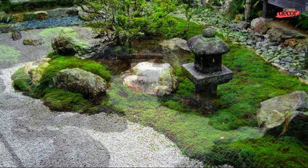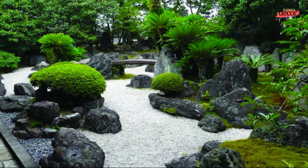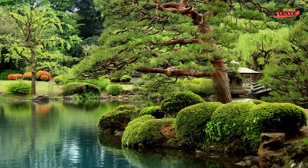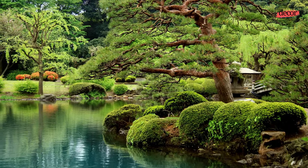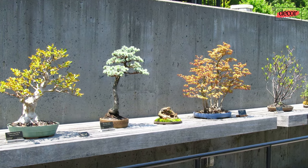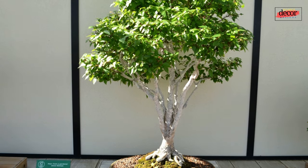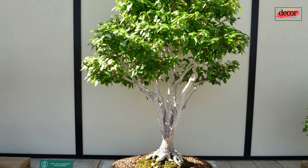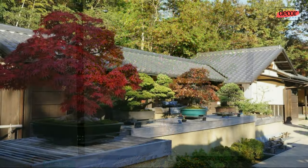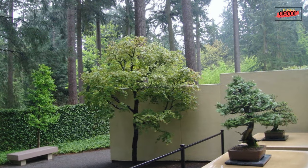How do I arrange my bonsai garden with Japanese style? Creating a Japanese bonsai garden doesn't require extensive acreage or elaborate landscaping. Even a small patio or balcony can be transformed into a sanctuary. Here are some key principles to guide you. First, simplicity is key. Avoid clutter and excess. Opt for natural elements like rocks, gravel, and moss to create a sense of peaceful minimalism.